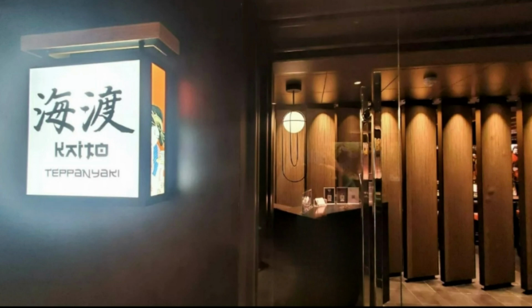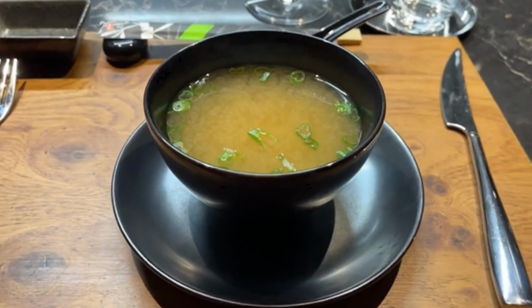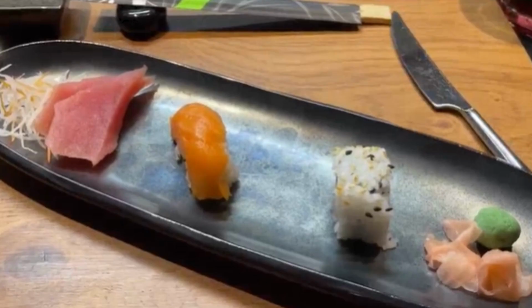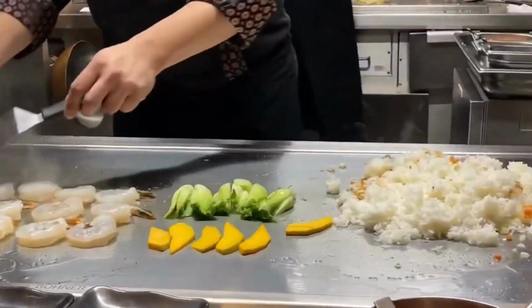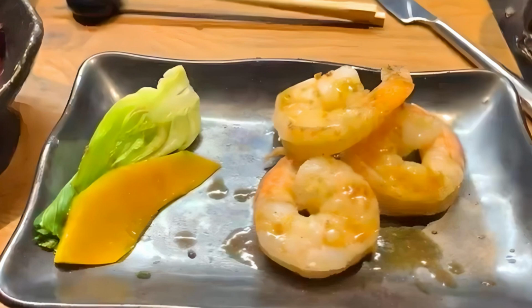We chose the teppanyaki specialty restaurant to give us a much needed break from the pizza overload, and again we were disappointed. We knew ahead of time that the show would not include fire, which was fine. What we didn't know was that you could not modify the menu at all, and that was a bummer. The menu in the specialty restaurants has no flexibility. It is what it is.